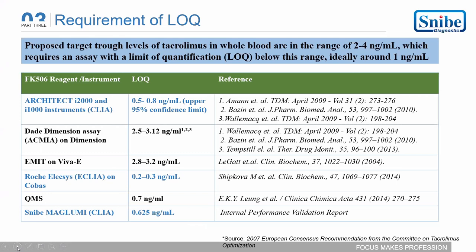For the requirement of the limit of quantitation, according to different companies' guidelines, it has been reported that the proposed target trough level of tacrolimus in whole blood ranges between 2 to 4 nanogram per ml, which calls for an assay with a limit of quantitation below this range. SNIBE has also met the expectation of the requirement for tacrolimus whole blood, because we have a limit of quantitation of 0.625, which is lower than 2 to 4 nanogram per ml.